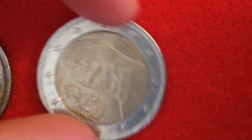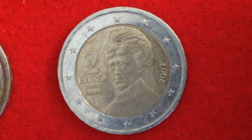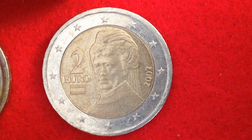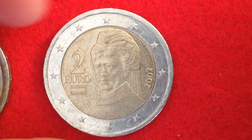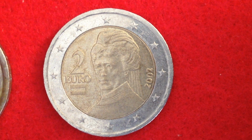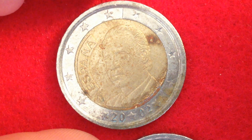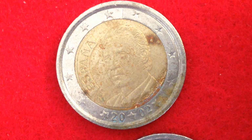So I'll give you the mintage of this particular coin, then we'll go talk about the obverse of the other coin, which I'm sure you're curious to see. So there were 196,400,000 of these produced. These are produced for Austria. Now this one right here, also dated 2002, comes to you representing the country of Spain.